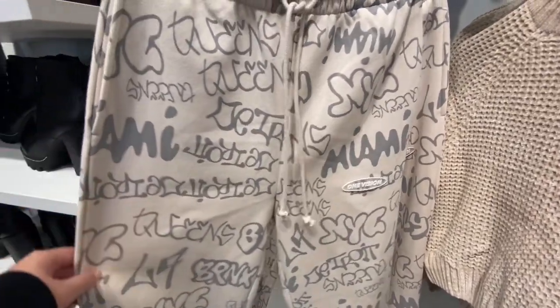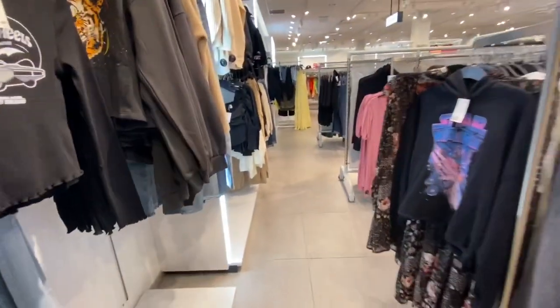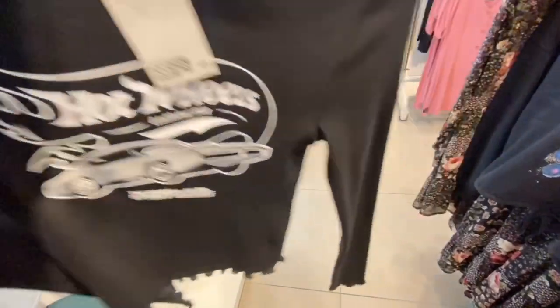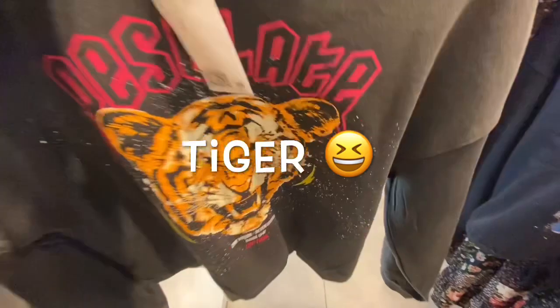These pants are super cute and they have like little graffiti all over them. And they have some super cute boots for winter. The Hot Wheels hoodie is super cute. And this one with a lion on it.